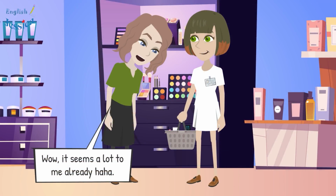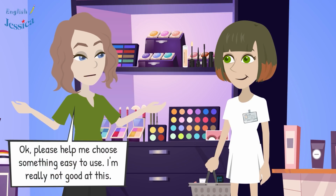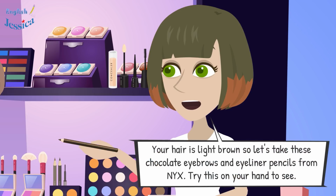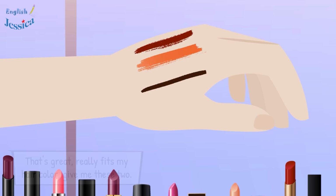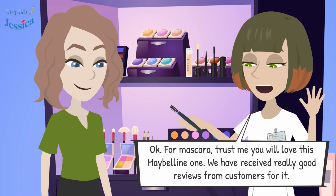Wow, it seems a lot to me already. I know. I had the same feeling when I bought my first makeup kit. So you will need eyebrows, eyeshadow, eyeliner, and mascara. Okay, please help me choose something easy to use. I'm really not good at this. Sure, then use pencil type for eyebrows and eyeliner. Your hair is light brown, so let's take these chocolate eyebrows and eyeliner pencils from NYX. Try this on your hand to see. That's great! Really fits my hair color. Give me these two.